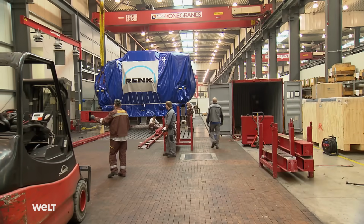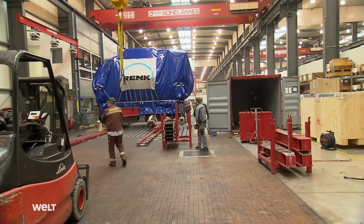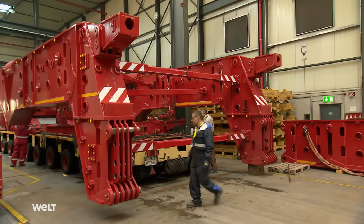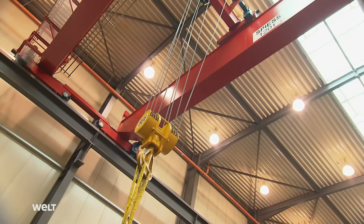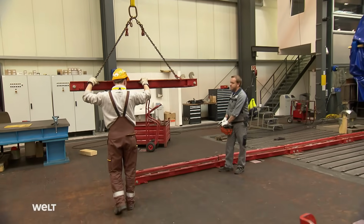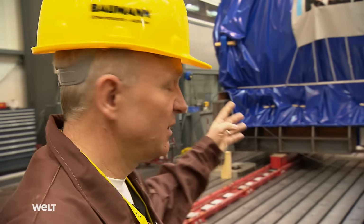Problem number 1. The gear unit, which weighs 195 tons, has to be moved from its assembly station to the loading station behind the special truck. But the cranes can only carry a maximum of 120 tons. So we had to find another way to move the gear unit from this test area to our loading position over there.